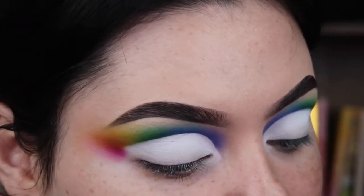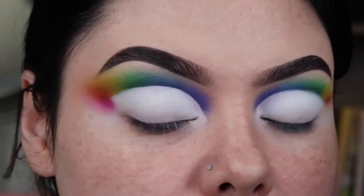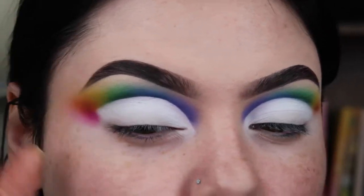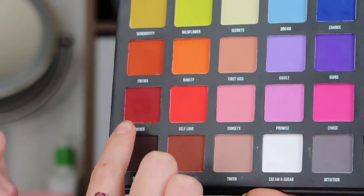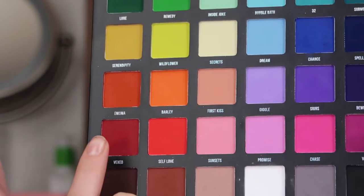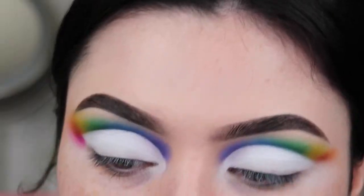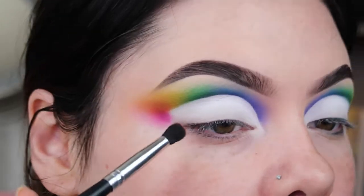Now I'm going to take some reds. This is where it's going to get kind of tricky because it's going to be going a little bit out, a little bit up. So we're going to take the red row next, which we have Vexed, Self-Love, and Sunset. I don't think I'm going to go, I'm just going to do Vexed and Self-Love. So I'm just going to take it on this small little fluffy brush, starting with the shade Vexed.